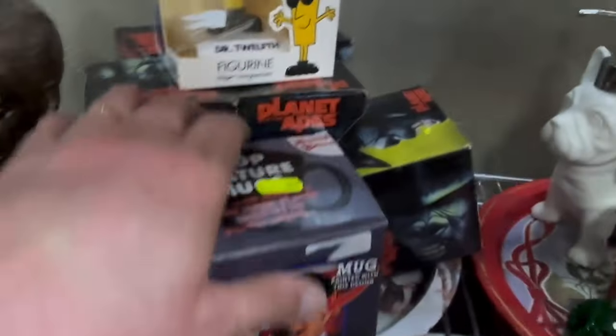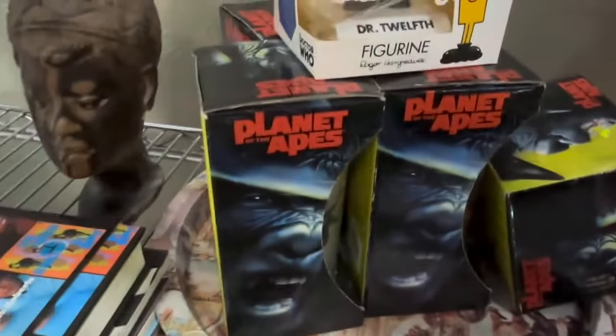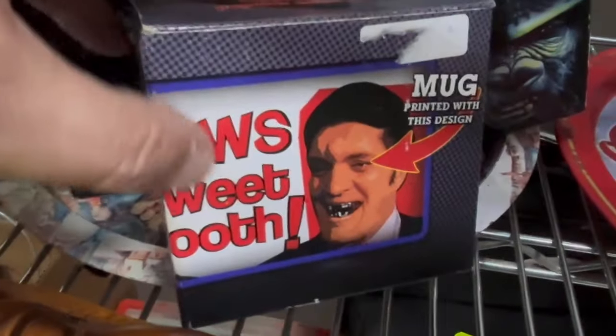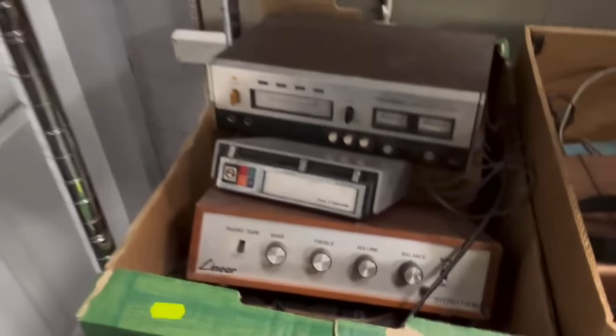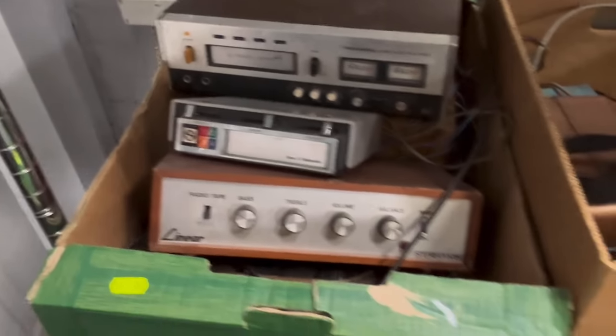What about this? This is a great little tray, this. Look at all these old Planet of the Apes stuff, and then who remembers that guy there? What a great guy he was in the James Bond films. Tray of dogs, and then we've got books, things on old Transformers. Look, issue 26, and then a box of 8-tracks. Look at all them old 8-track players in there.